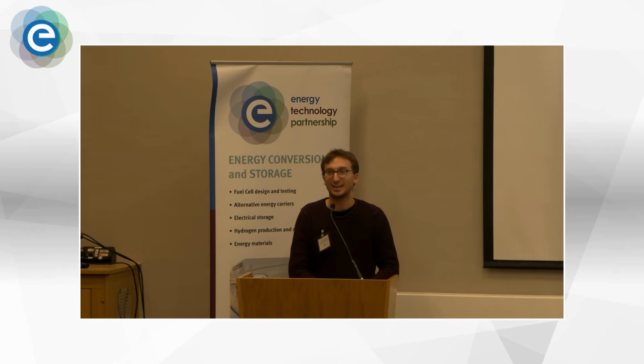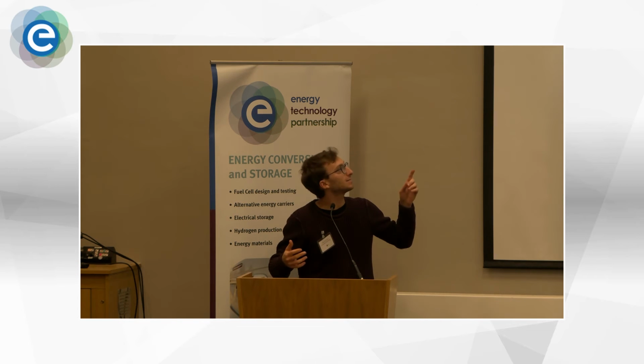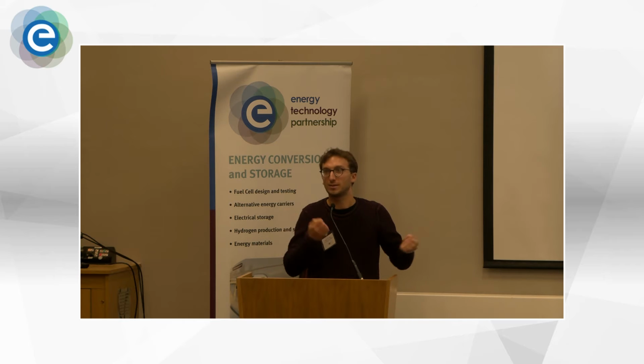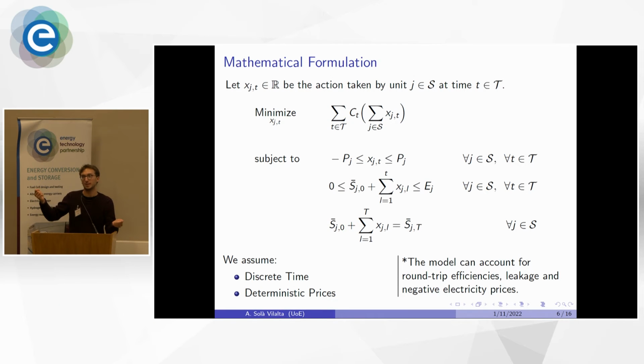The bigger you get, the more market power you can exercise. The storage units, the only way they can exercise market power, in this case the price maker assumption is bad for them, because when they buy, that increases their buy price, and when they sell, that decreases their sell price. So the only way, as far as I know, that they can exercise market power is by holding capacity. So saying, compared to the social optimal, I'm just not going to buy or sell as much.